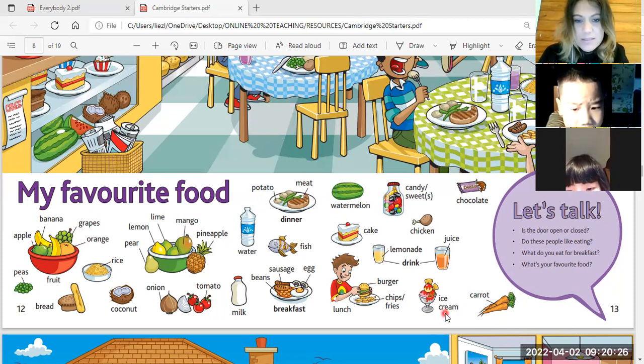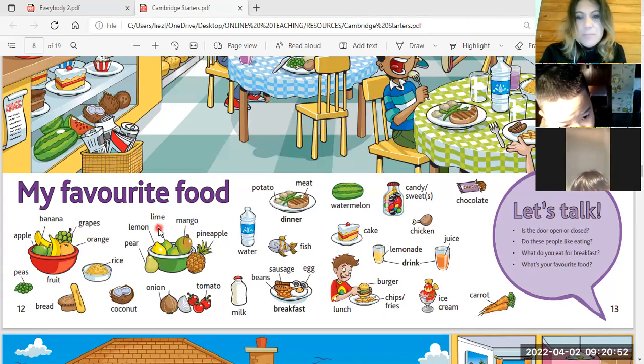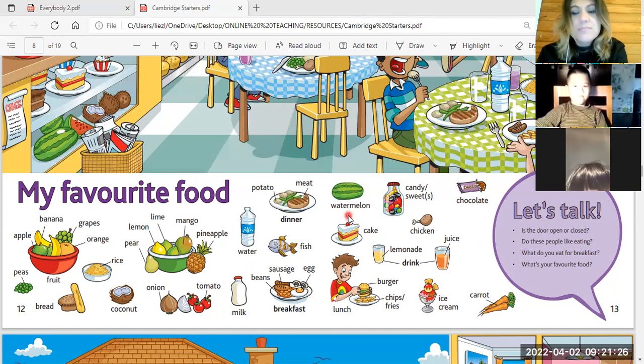Good. And what is this one? Ice cream. And this one? Egg. Good. And this one? Tomato. This one? Lime. And this one? Cake. Good. And this one? Chips or fries. What is that one? Beans. And this one? Cake.